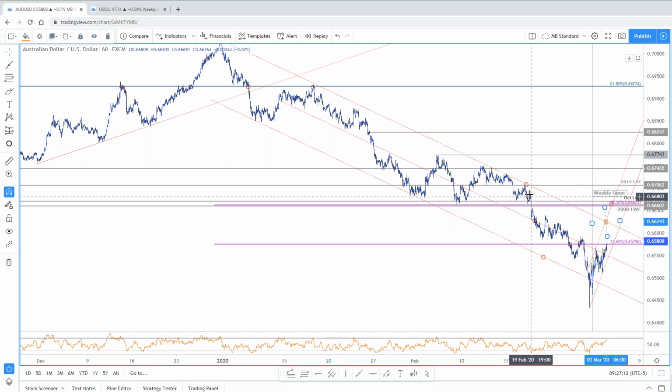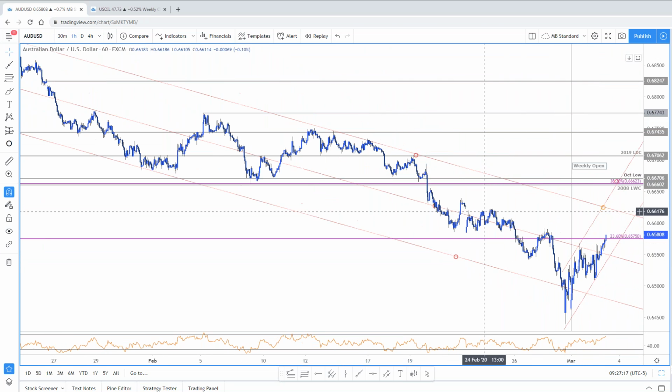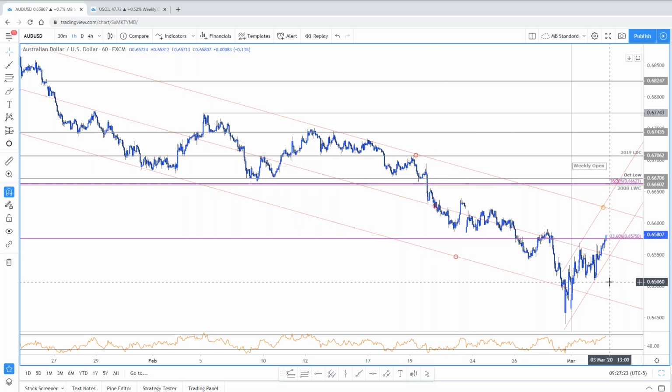Man, when that broke, that's the conviction that you want to see in your levels. When that broke, there was no wishy-washy behavior. There was no questioning it. It just gave out, and it was a one-way trade ever since.